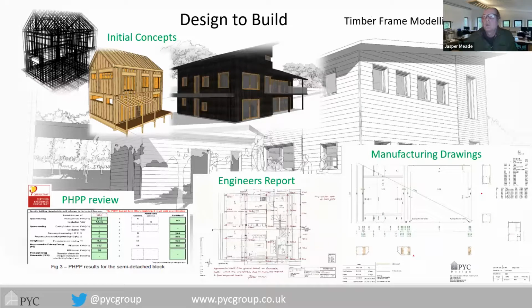Modeling, so we would typically model in 3D and bring that forward with the engineers to groundworks to work out what structure is required, and then work with elements of glulams. So we would use glulams perhaps at the bases of rafters and on ridges, and then larger glulams for beam supports. Occasionally we'd use CLT.